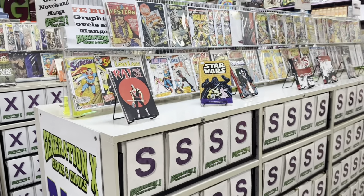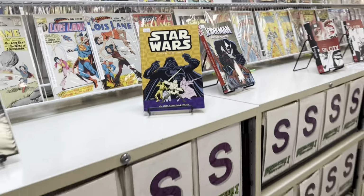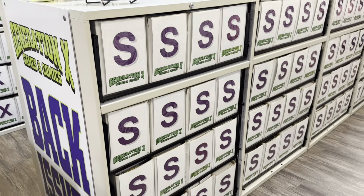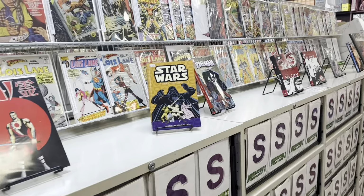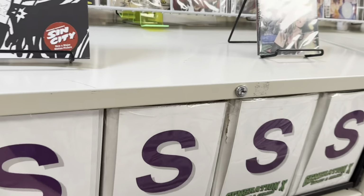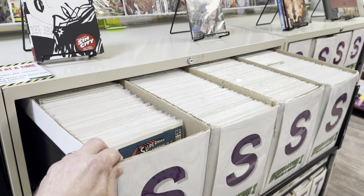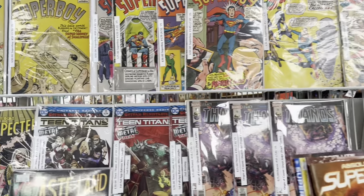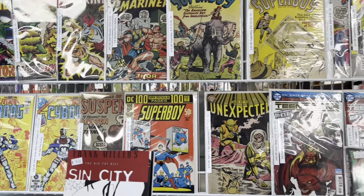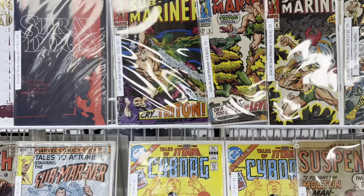One of the most impressive aspects of this store is the back issue selection and the way it's laid out. They've got them in these filing cabinets. You may have seen the filing cabinet in my Antique Mall booth. Such a convenient way to store comic books and have them on display. You can put thousands in one small area. Pretty cool. Across the top of the cabinets, they have some older issues on display, including some Cyborg action there, Submariner.